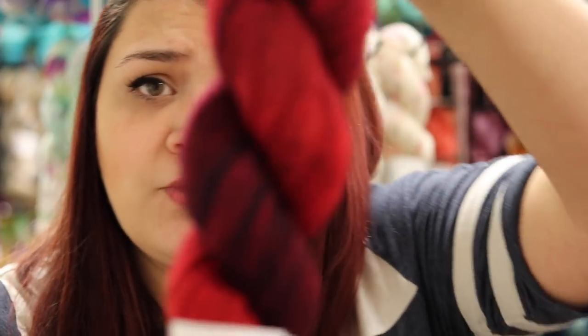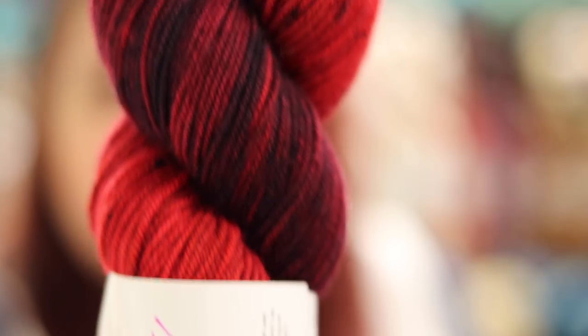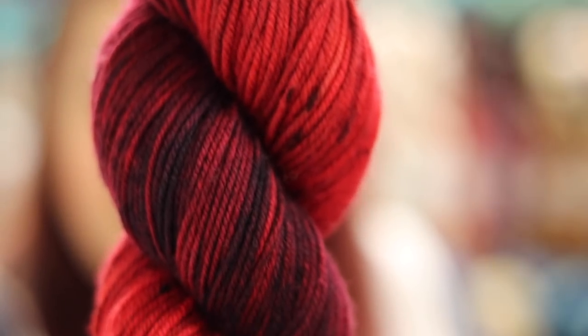If it's not showing up on here, let me see if I can get it to focus. There you go. I don't know if it's the right colors. It probably is not picking up all those different hues, but it is beautiful, absolutely gorgeous.